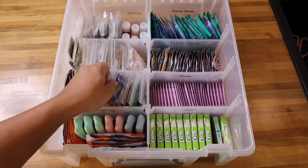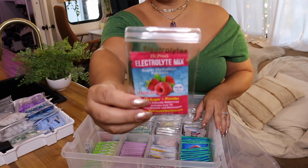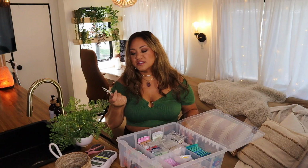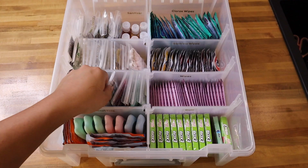Then I have some Alka-Seltzer packets, some individual ones, electrolyte, which I actually need to refill. We have some honey, which I like having extra honey packs. There's so many uses for this. Manuka honey is the best, you guys. It's so good. Look up what the uses are.